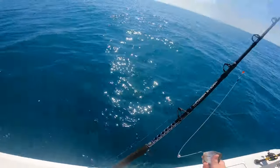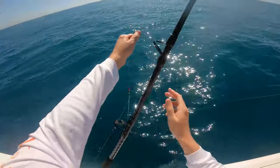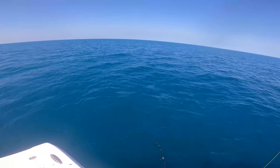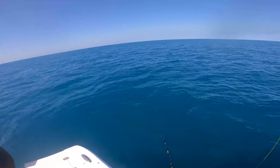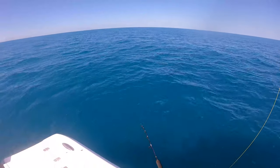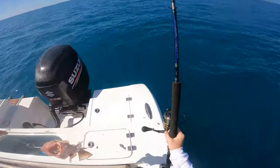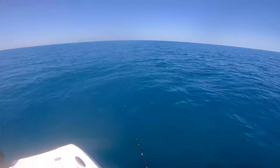I think there's some bigger grouper down here, so I'm gonna throw out a bigger bait, this chunk of mullet. See what I get on it. There we go. Feels like a bigger grunt. Porgy. Where'd all the snapper go? It's just groupers and porgies out here. Nope, red grouper. Smaller. Feels like I got another porgy on here.